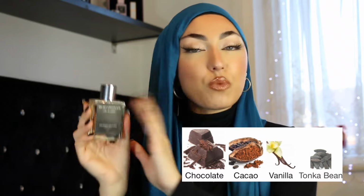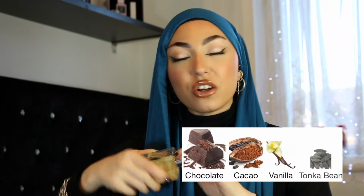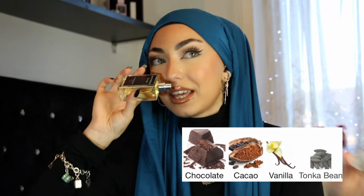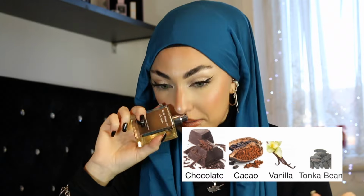This is definitely one of those foodie fragrances that you are just gonna smell like food. Can't smell any florals in here, anything. It is just a dark Belgian chocolate, and it's insane. It's so rich, it's almost bitter. It's not bitter by all means, but it does smell like a 70 to 80% dark chocolate Belgian cocoa stuff. Oh my god, this is mad.